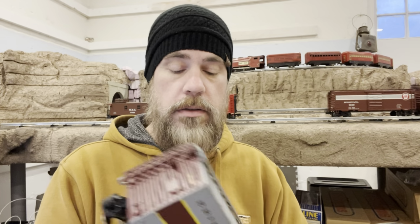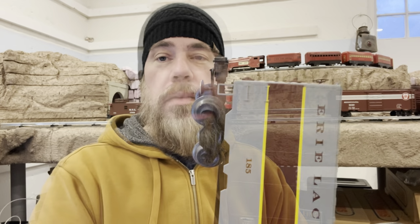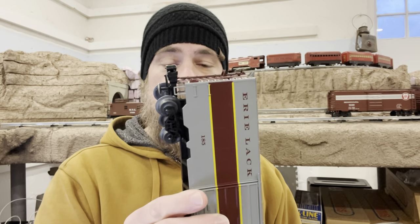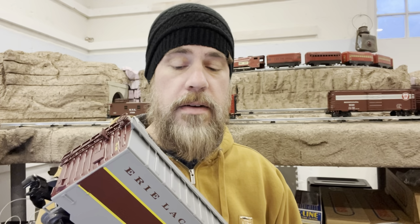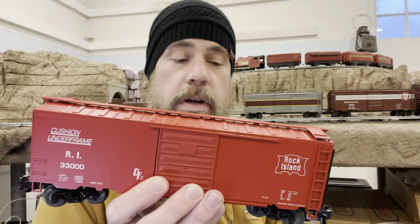So is this a newer one, an older one? I don't know. Not a bad car. I can add weight to it. That's not a big deal. Thin plastic bottom just kind of bothers me, and plastic trucks. So for those reasons, the plastic bottom, the plastic trucks, not a big fan, but it is a good looking car. This Rock Island is also a Weaver.